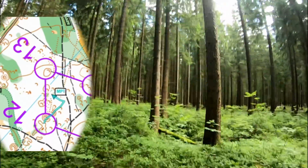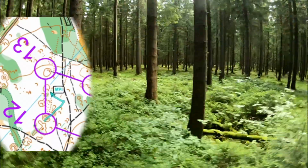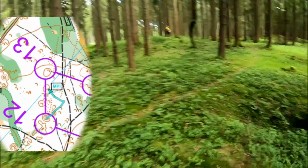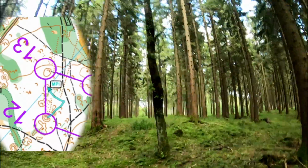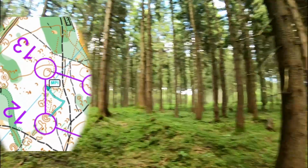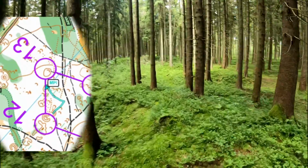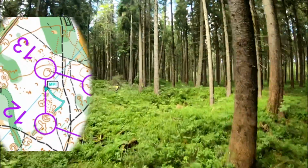Then I noticed some control here behind one of these, like a small hill. So I went to check it. That was stupid, because it wasn't my control. So I again lost some time. You see, I'm going back because I saw a control, but I didn't know where I am.